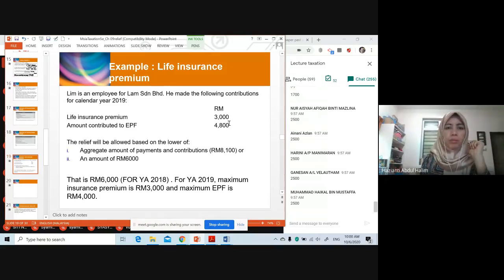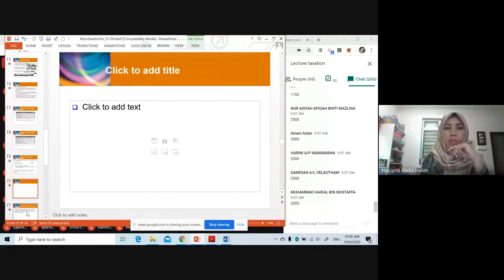Okay. Dalam example ni saya bagi year assessment 2018. Lain sikit, year assessment 2018 maximum dia 6,000. But year assessment 2019 maximum insurance premium plus EPF is 7,000. So maximum insurance premium yang boleh claim is 3,000. EPF yang dia boleh claim in this case is only 4,000. Okay, walaupun dia incur this cost, dia tak boleh claim semua. Dia tak boleh dapat relief untuk semua. Okay, dekat sini.